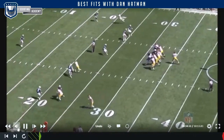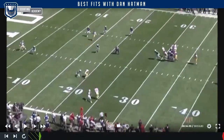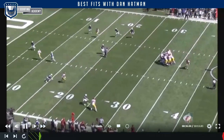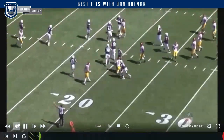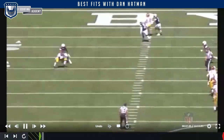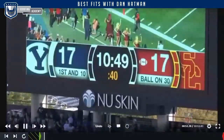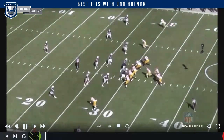He does a good job of getting him to open his hips, then sink fast and break back down to the ball. For anybody that's seen our Chris Godwin tape, we know how important that is. Good job here. He's a little choppy at the top. It'll be interesting to see if he can tighten that up a little bit or if that's just not quite his body type and skill set. But really good job driving back to the ball, securing this catch, and turning back upfield to gain a couple yards.